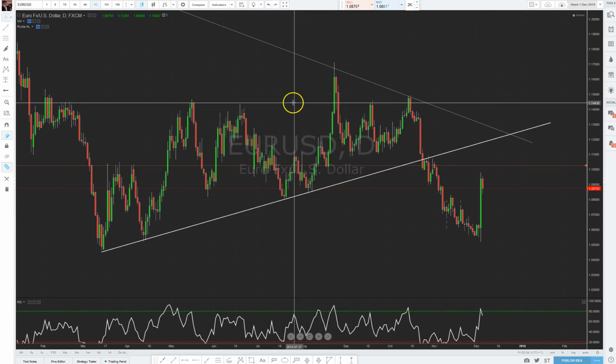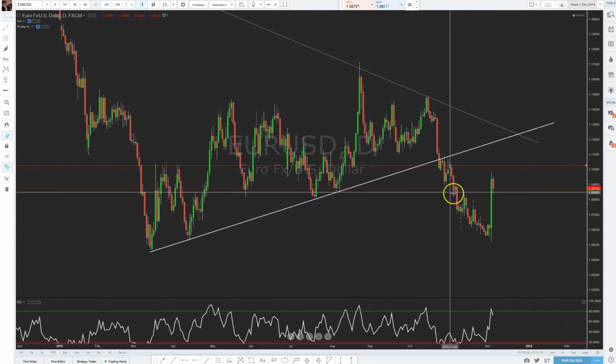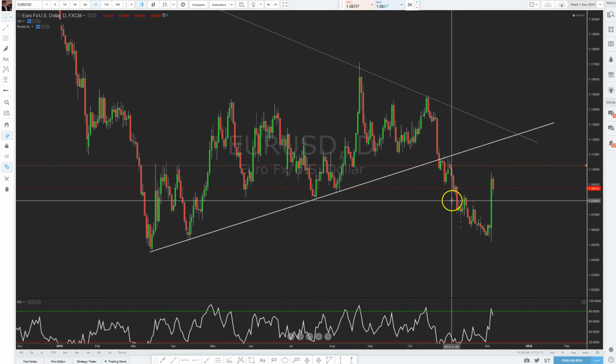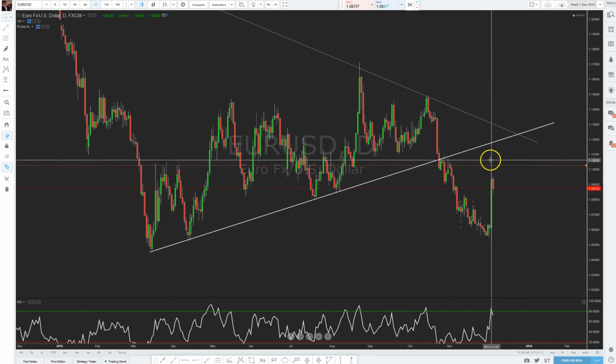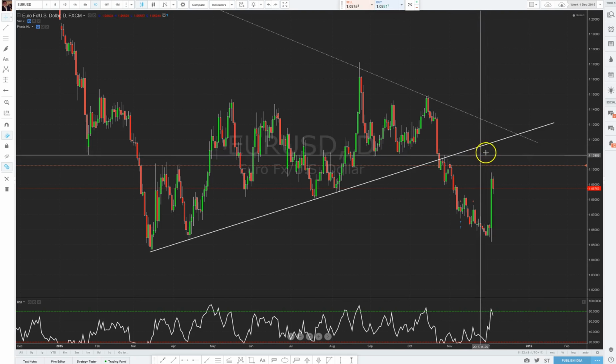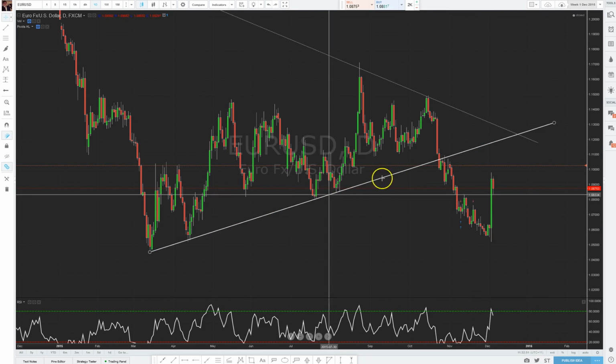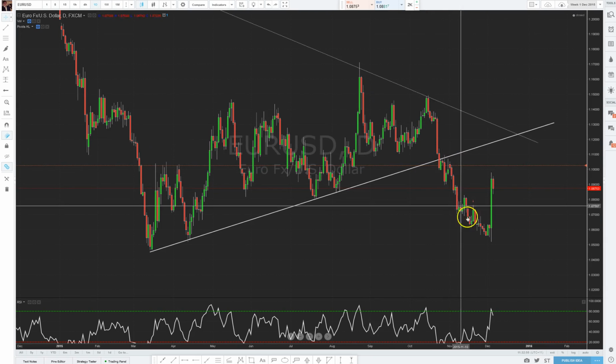Now, you probably remember from the last video, I did say that when it was around here, if we do manage to go back up, then I'd really like to see this area get tested. We've got this nice trend line here. We hit the break of structure, so price broke through structure and has gone back down.